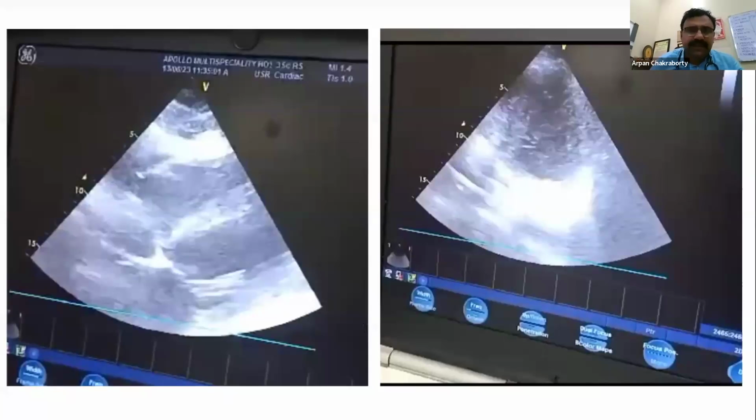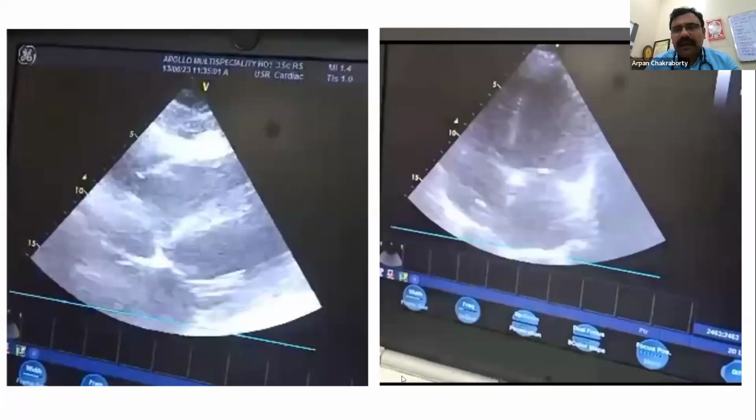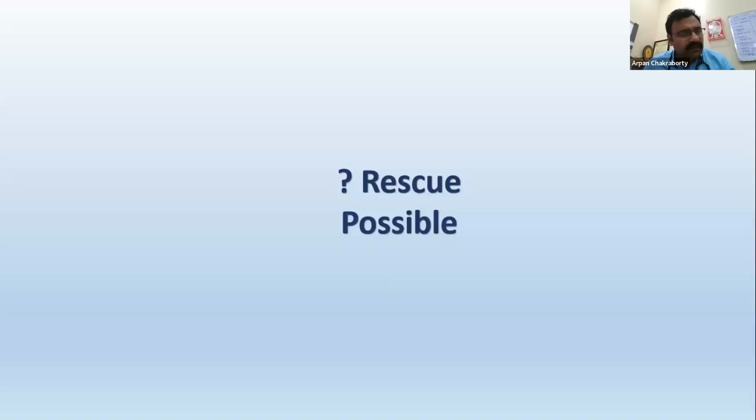And just checking, this is how the heart looks. If the video runs, there's severe LV dysfunction and the LV is very dilated. The ECMO team started working when the patient was having recurrent LV dysfunction. If you can see, the heart is really at a standstill, and there is not much movement seen in the heart. Now the question is whether rescue is possible in this scenario or not.